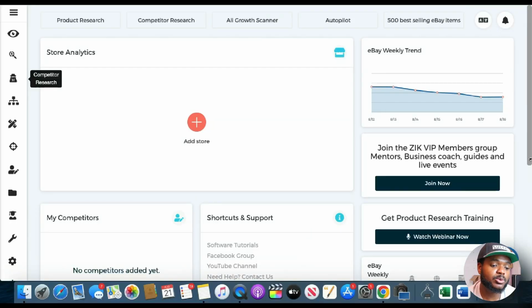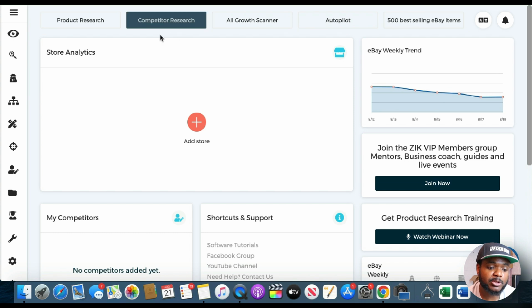So when it comes to knowing exactly how much an eBay store is making, the way I like to find out is by using something called Zik Analytics, which is a product research software. I'm on my dashboard right now, and as you can see at the top right here, they've got something called competitor research. So I'm just going to click on that.